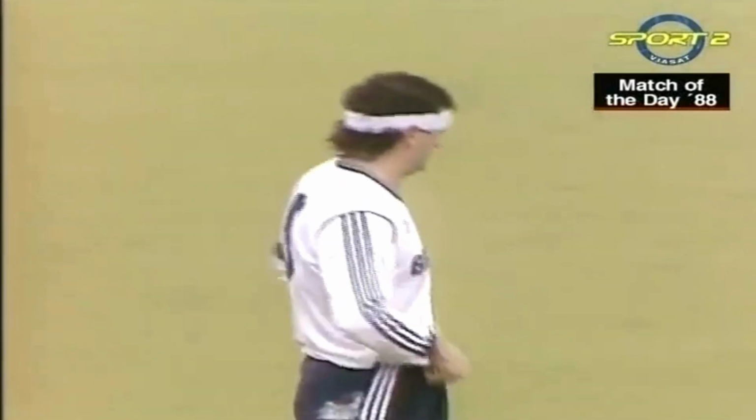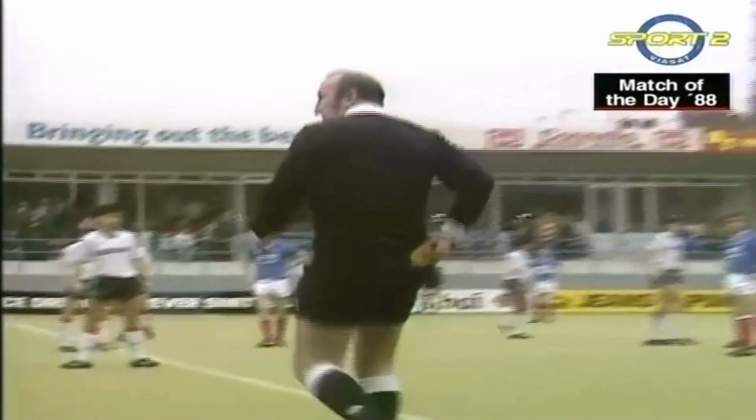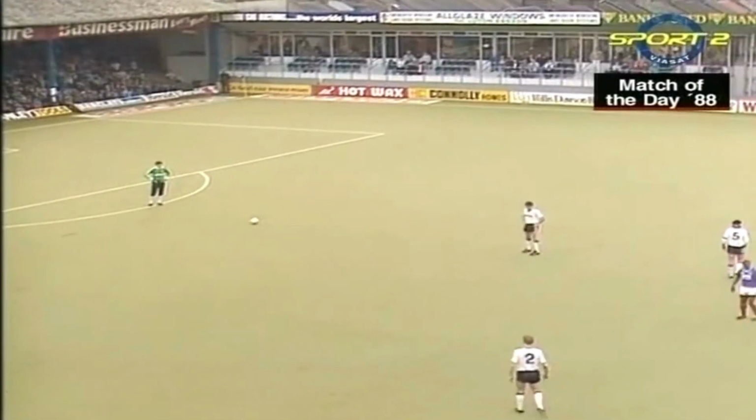And Luton still ahead by 2-1. And now John Key's coming across to talk to Alan Ball. And this is a caution too for the Portsmouth manager, Alan Ball, whose protest from the dugout was obviously heard by the linesman, who called the referee's attention to it.